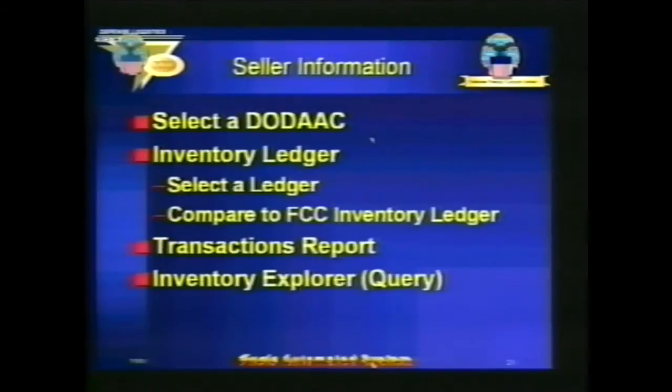Again, select the DODAAC. At that point in time, you can go to your inventory ledger. The idea of an inventory ledger on the hub is to ensure that the ledger in FCC and the ledger on the enterprise server are the same. You can also download transaction reports, and you can do limited queries.